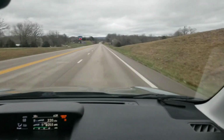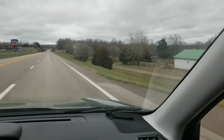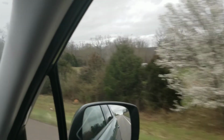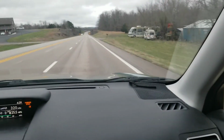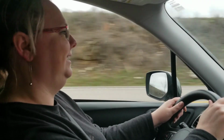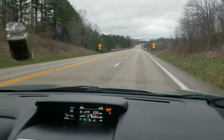Alright, we are driving through Missouri right now, getting ready to head into Arkansas. I just want to show all these beautiful dogwood trees we keep going past, and I mean there's entire groves of them. But yeah, we're just driving through Missouri right now. Amy's doing the bulk of the driving. Thank you, dear. And yeah, again, there's another dogwood there.